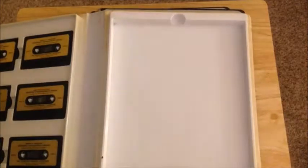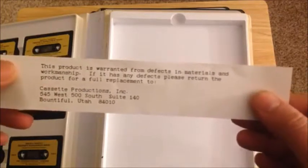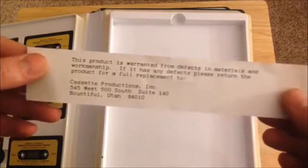Oh yeah, I put that in there. That's the slip of paper that came with it. Oh wow, they have a warranty. You know it's legit. Warranted from defects. Any defects, please return. Bountiful, Utah. I think this guy is Mormon.